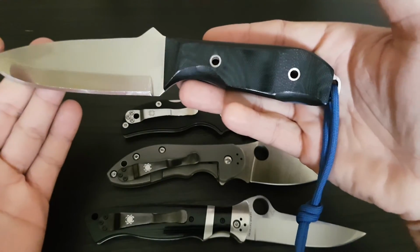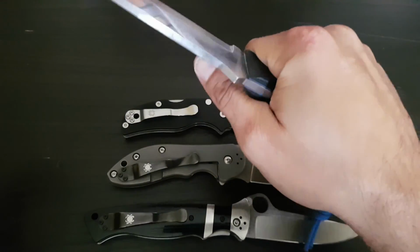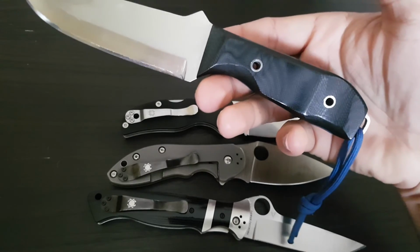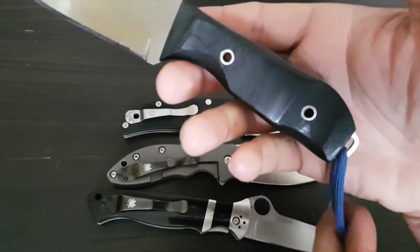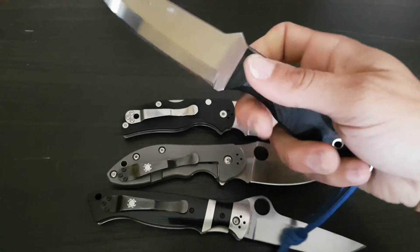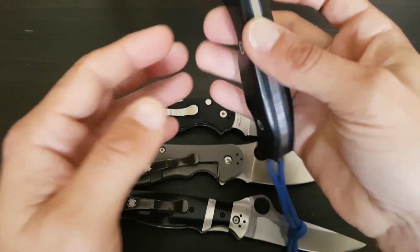Double black G10 handles, you can see the pattern in it. The shape of this handle is really nice. Fits my hand perfectly. Little bit of a lanyard loop here. Thumb ramp. Just a great knife overall.